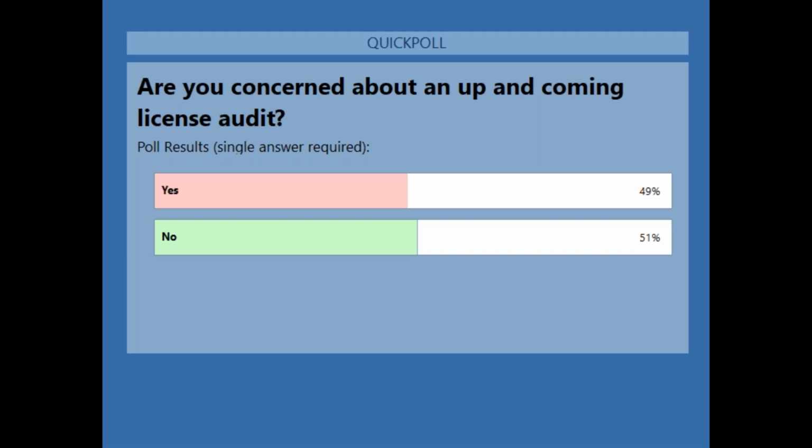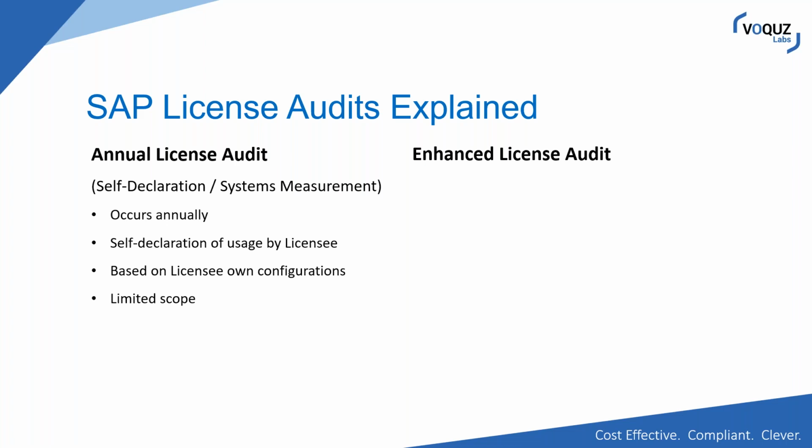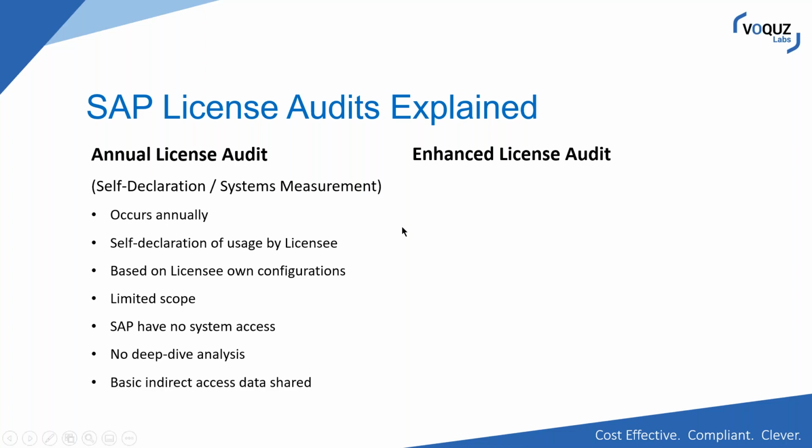So some of the key differences: an annual license audit, by its namesake, occurs every year. It's a self-declaration of usage by the licensee to the vendor. It's based on the licensee's own configurations. It's of limited scope. The vendor has no access to your systems, and there isn't really scope for any deep dive analysis. Indirect access, some basic indirect access data is shared, but nothing major.